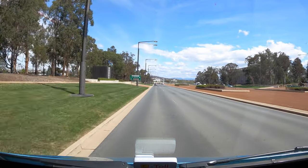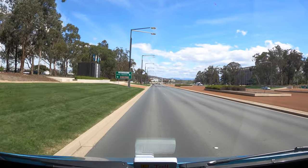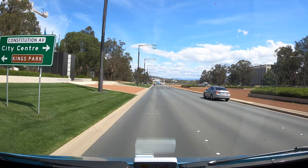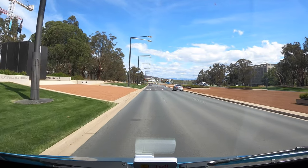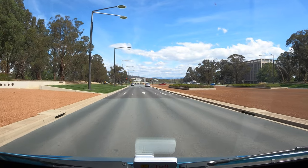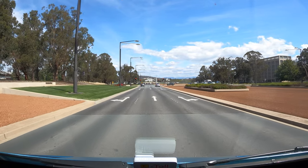And the next one as we're coming to the left is actually brand new. To the left and right, that is the Australian Peacekeeping Memorial, dedicated to 40,000 peacekeeping forces. And to the right is the Boer War, 1902.